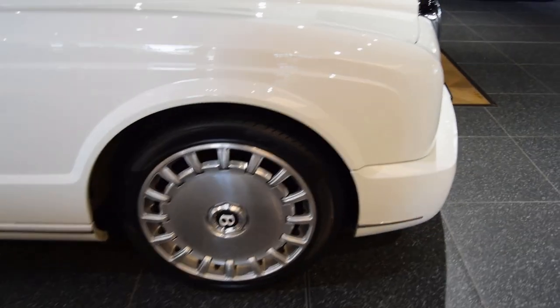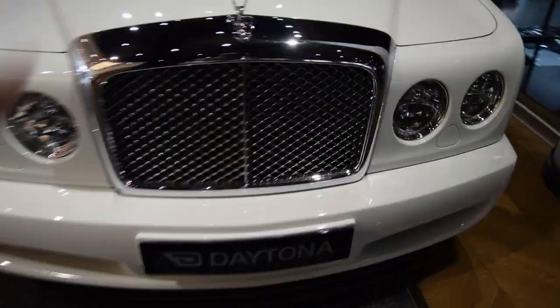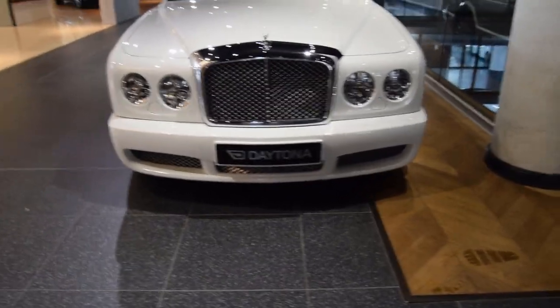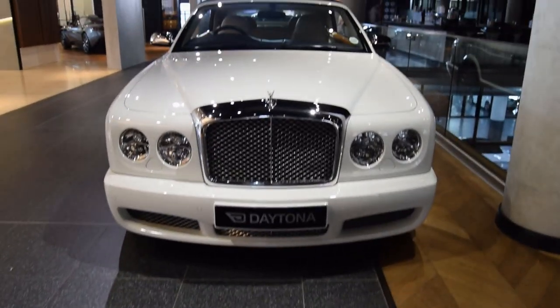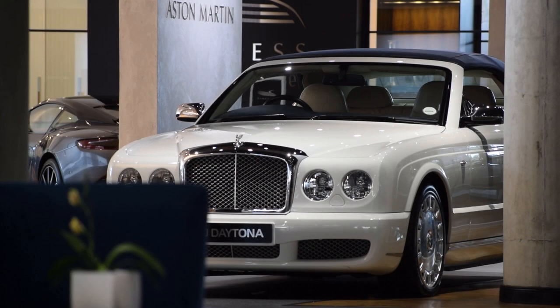It's got the monoblock wheels. You've got the Flying Bee bonnet mascot over there. We've got the standard Bentley grille. Obviously, this convertible cabriolet was inspired by the Bentley Azure that came before the Mulsanne came through. So, really cool car. You don't get to see these very often.